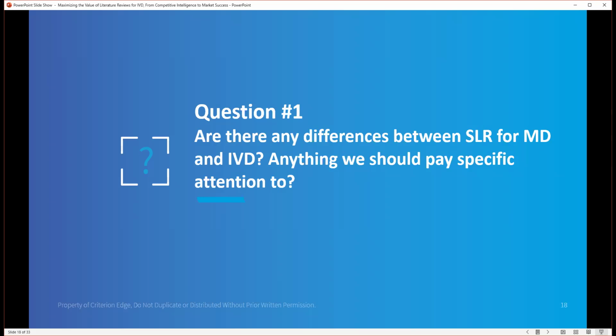Having good, well-defined purposes for your search is all the more important in IVD, and be prepared to do more of the full text reviews, and to always download the supplemental files, because a lot of times the really good performance data for the test is actually buried in the supplement. And so I always encourage our team to, if there's a supplement available, go ahead and download it, because chances are the data we're looking for is in that subtext.